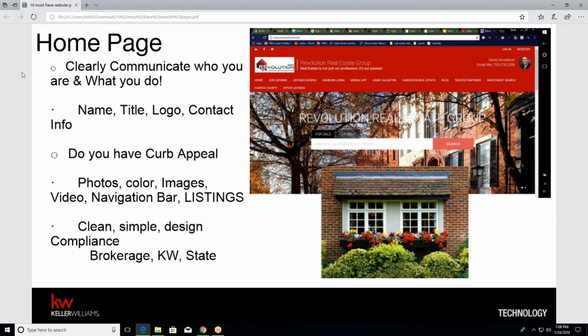Photos, colors, and images. You're going to see that as a common theme on your website or all websites. Color, photo, images, right, and video. We talk about KW video, talk about photography. When people come to your website, there's a term that we use called click-through. If somebody lands on your website, whether it's through an ad or because you steered them there because they know who you are, the click-through or bounce rate is how long they stay. Do they click to the page and do they click off and go somewhere else?